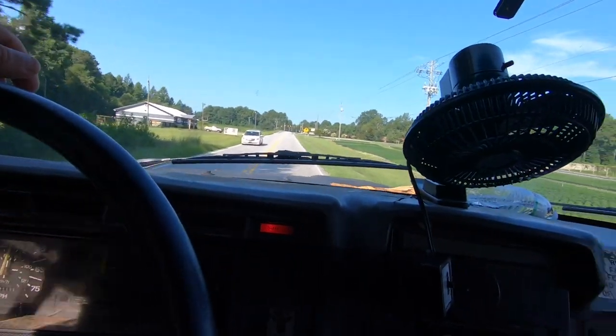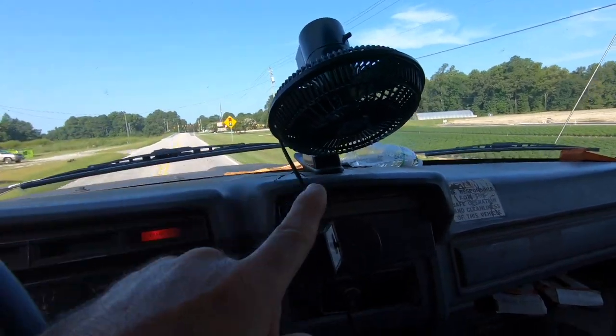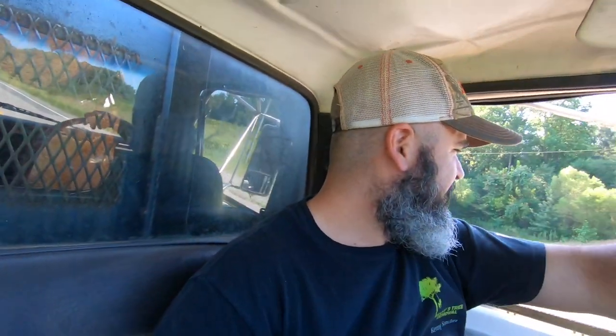We got the AC, brand new AC unit right here. She's old, she's ugly, she's hot, she's loud, she smells, but she works. That's a lot of weight back there, and she doesn't even feel it. I can literally hook a trailer to it with a skid, and it will make no difference to this truck.